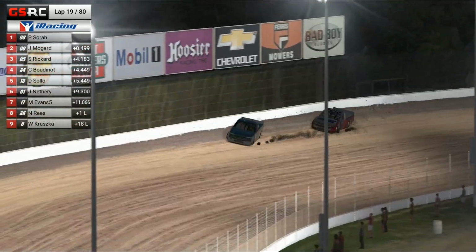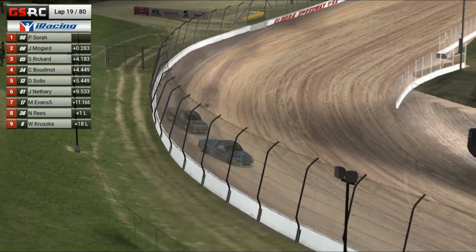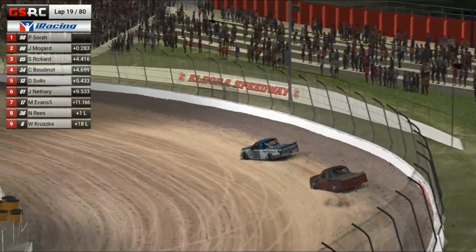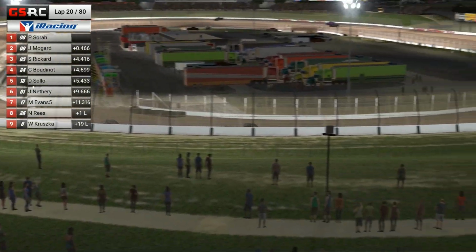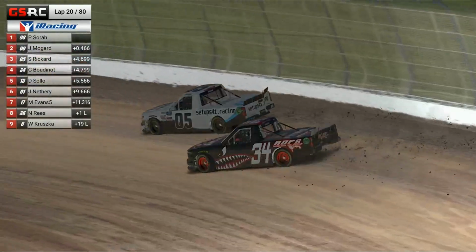Still approaching a quarter way through this event. In the next couple laps or so, Sora still has led every single lap so far over Jared Mogart, with Scott Ricard along with Boldenot. Rounding out the top 5 is Danny Solo. Crossed over once again in the backdrop for P3 and 4. Boldenot once again crossed over back by Ricard as the leaders still stay single file.